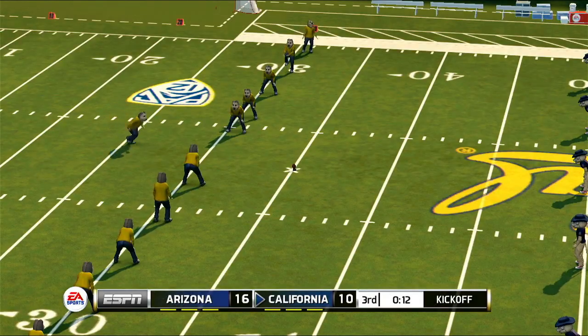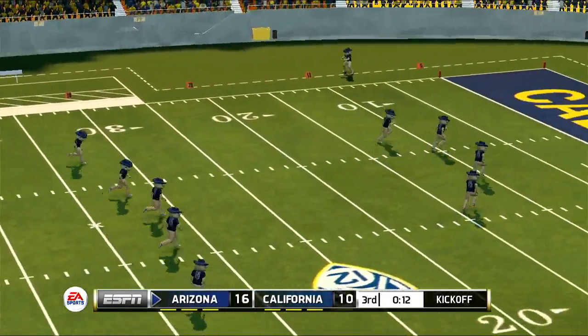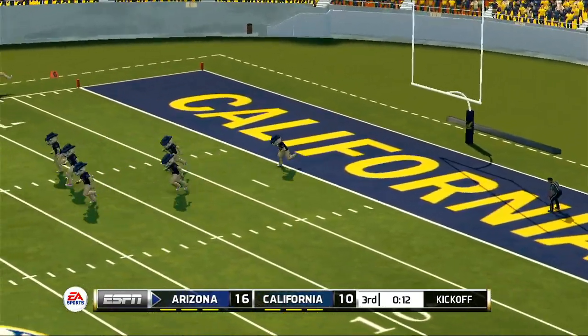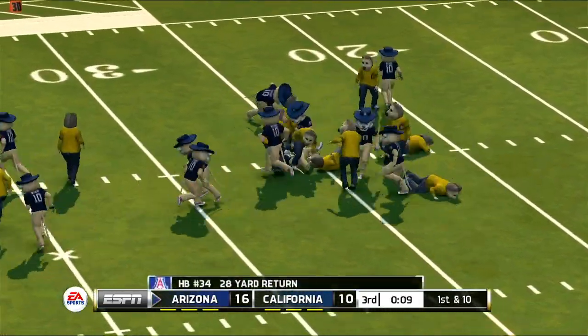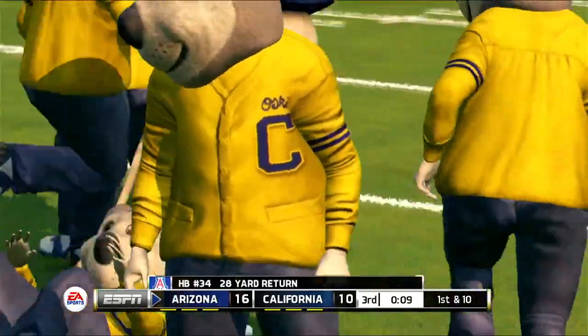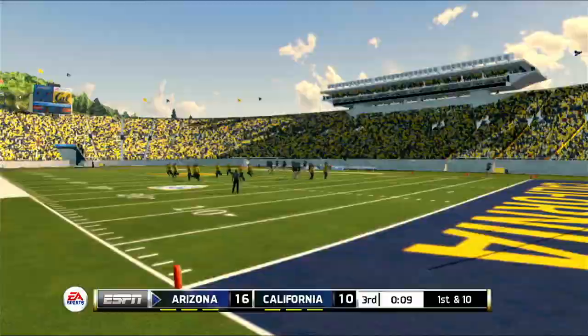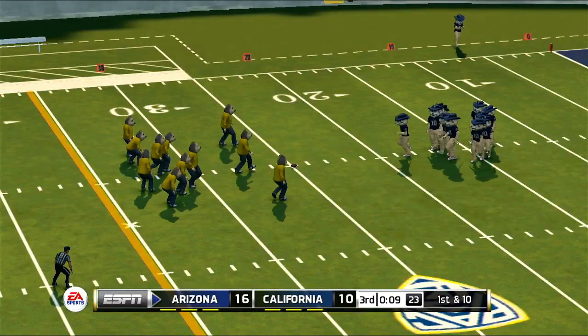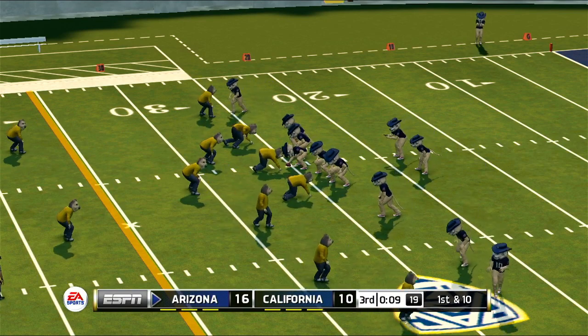And it looks like they're ready for the kickoff. Nice kick, plenty of distance. He's to the 20. Brought down at the 25. Their last drive broke down and they punted. What do they have in store this time out? Arizona with a 6-point lead.